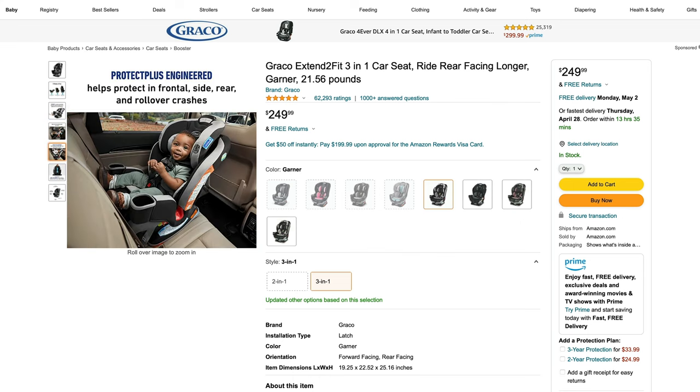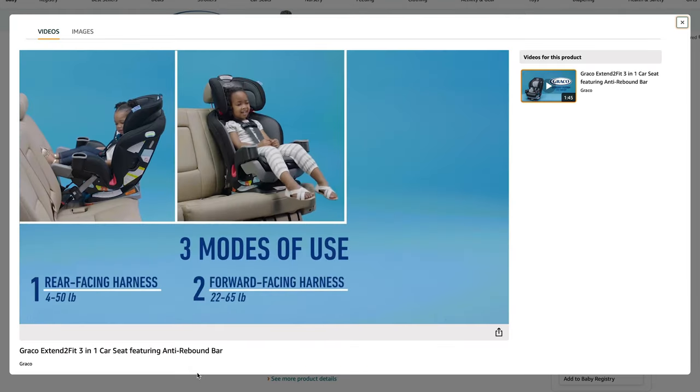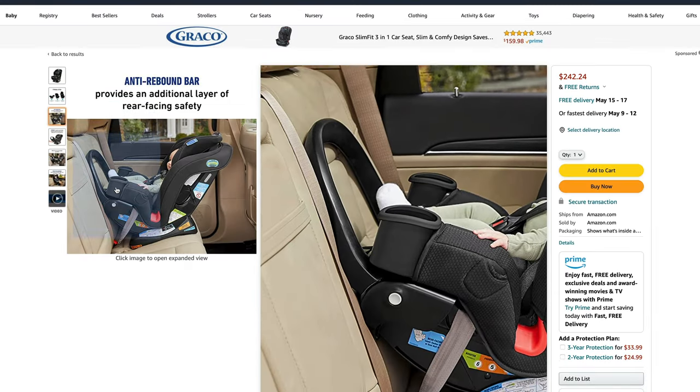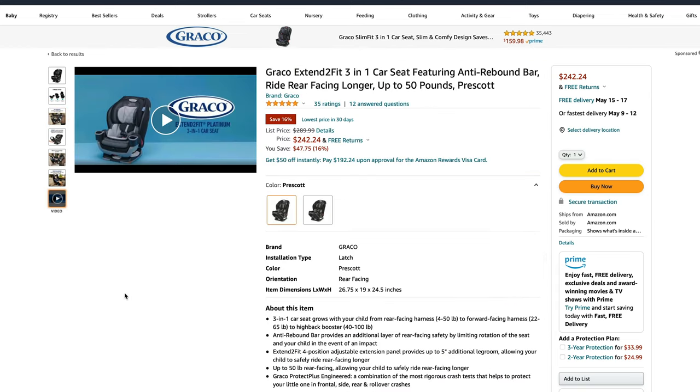Now, on that note, there are multiple Extend2Fit options. The Extend2Fit 3-in-1 has all the same features plus the capability of being used as a high back booster seat from 40 to 100 pounds. The 3-in-1 also has an option with the anti-rebound bar included for added safety when rear facing. I would honestly just get that over any of these. That's a great thing to have.